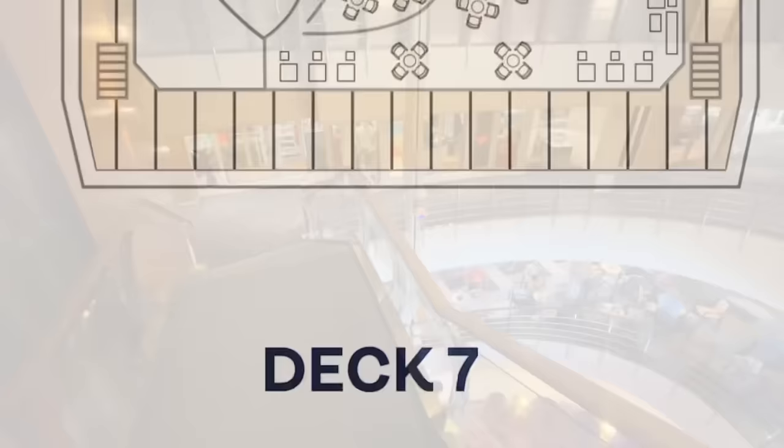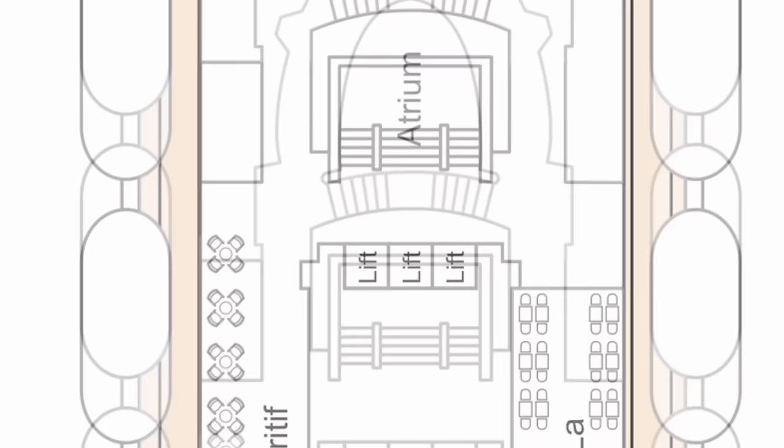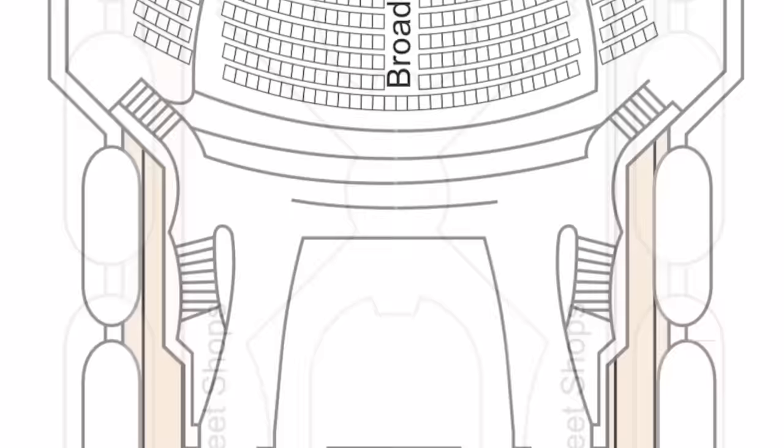And let's hit deck 7. This is where you'll find access to the promenade, the Squid and Anchor, new dining concept Platter, Surf and Turf and Corala restaurants, Aperitif bar, the atrium, Broad Street shops, and the upper section of the Broadway show lounge. Oh yes, it's all happening on deck 7.